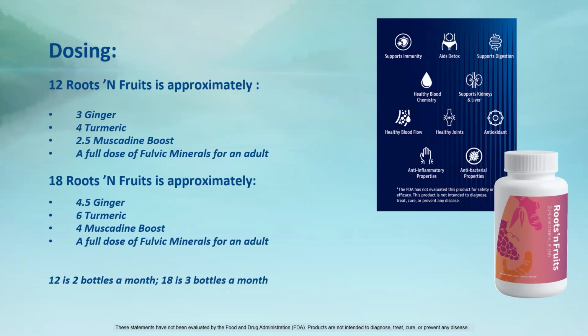It's designed so that you can take at least 6 and hit those minimum targets, right? So a bottle would last a month at that dosing ratio.